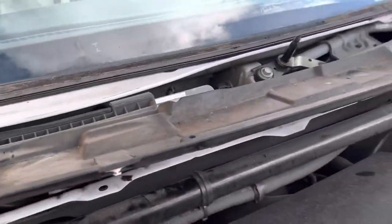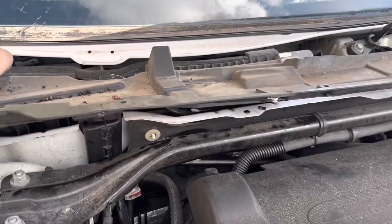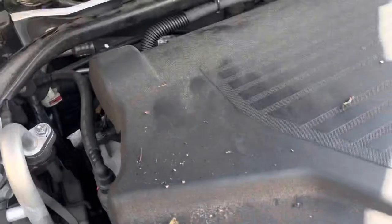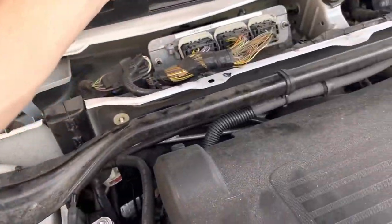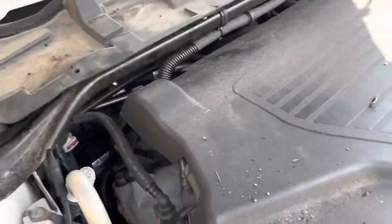Alright guys, so turns out the only thing you need to do with this is you just need to pull it straight forward. So here, pull it forward, pull it forward, pull it forward, and it's gonna slide out. I don't know if you could see the little clips or whatever, and then you could take this whole piece out. So I'm gonna do that now.